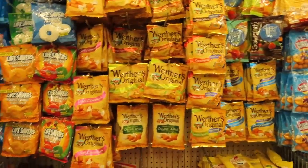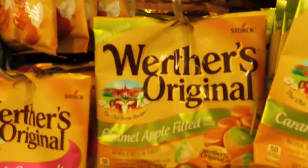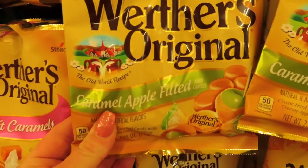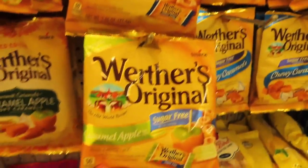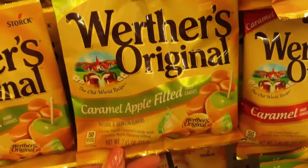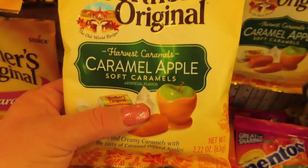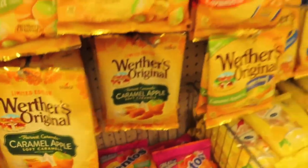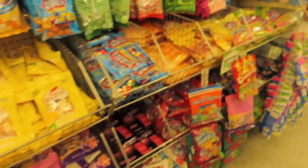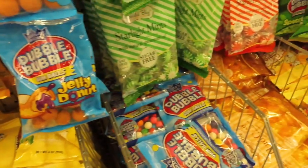And then we got all these candies. My haul also has these. So if you guys have not tried these Werther's caramel apple filled candies, get them. Not the sugar free ones, but these ones, they are so good. And then I saw these, they're the soft caramels with the apple, and I haven't tried them yet, but I'm assuming they're going to be really yummy. Fab tried these, but her and her friend said that they weren't that good.